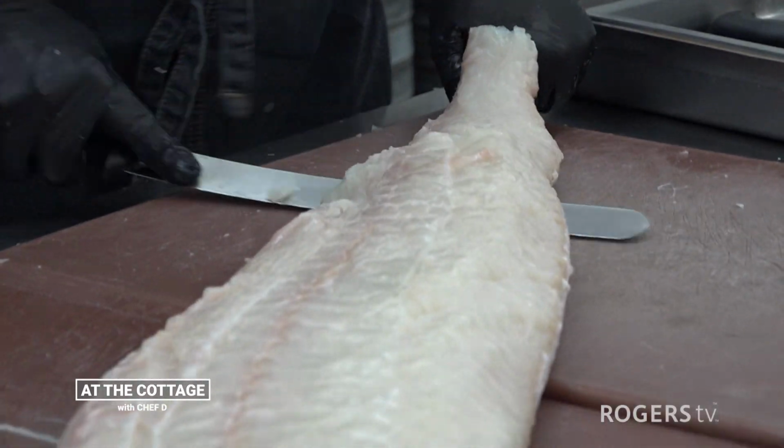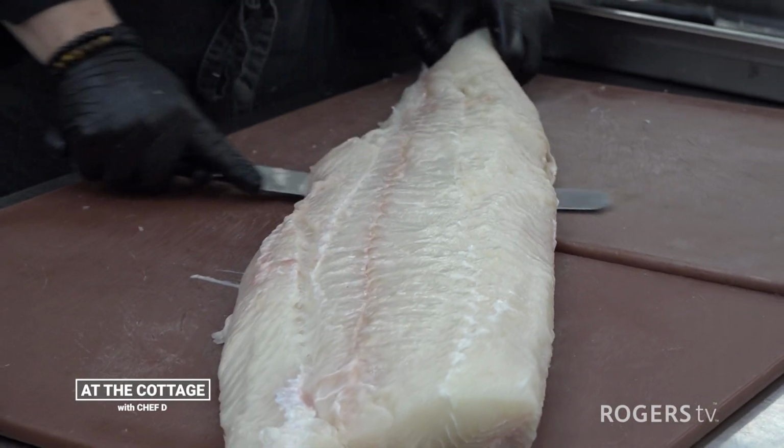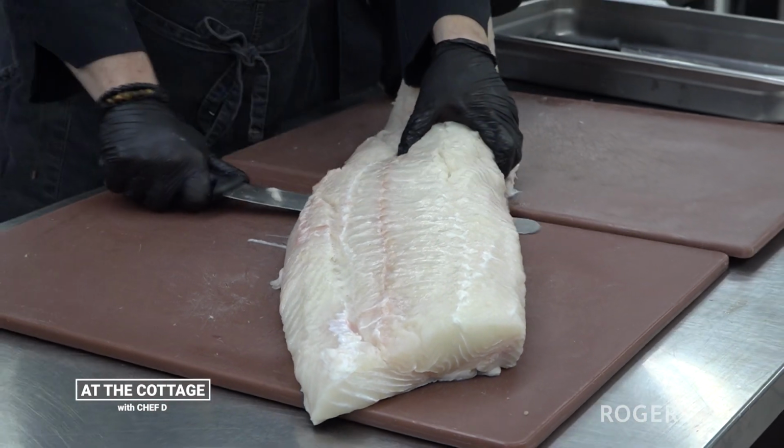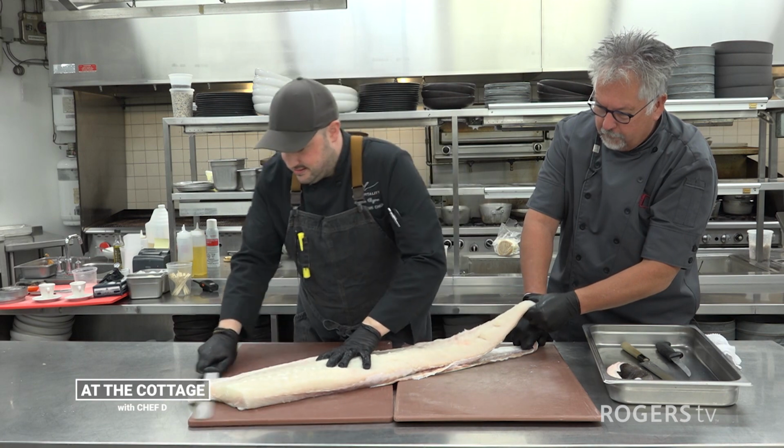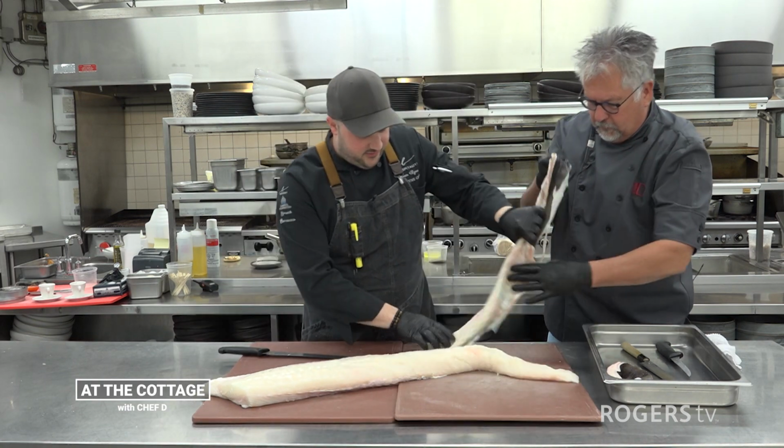Here, I'll come on this side of you and I'll hold the tail for you. Here you go. Thank you. Just gonna have to take it, yeah. Sometimes when you get these bigger fish, it's definitely a two-man job. Yeah. Okay, we'll take that skin right off there.